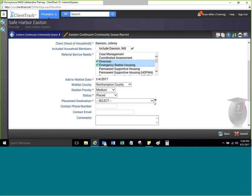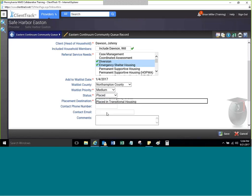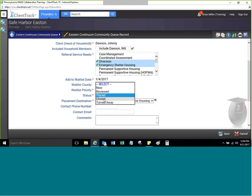So if you select placed, it actually asks for a placement destination. So, go into a shelter, permanent housing, basically match up which best fits their situation. And again, if you do an enrollment, the system will automatically do this for you. It'll put them in placed, and then depending on what you're enrolling them into, whether it's the program type, it'll actually intelligently record the proper options here.